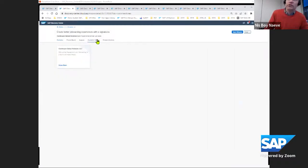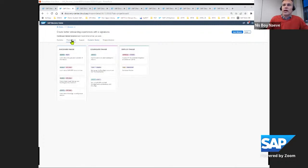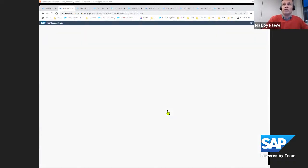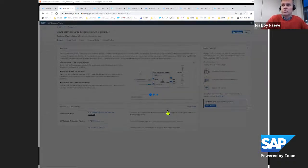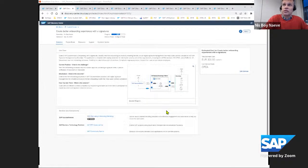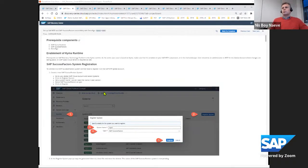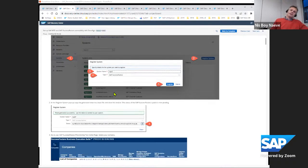And of course, there are also customers. There's a customer story available here. And we have the project board. And again, yes, starting the mission gives you access to all those details. Don't be shy about starting a mission. You can start as many as you want and you don't have to complete them. I know customers who actually go through this project board. They start here with these steps, and then at one point in time they have probably learned enough to understand how it goes.